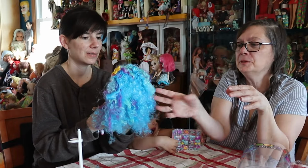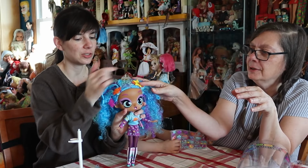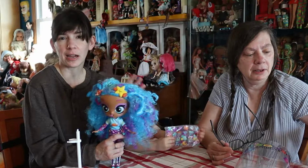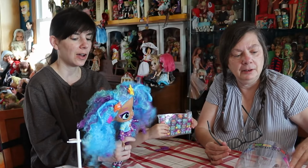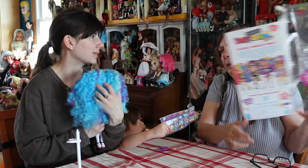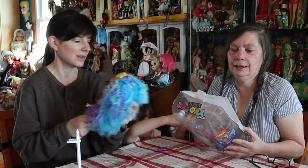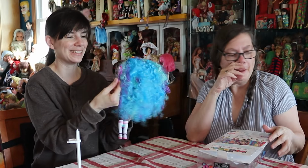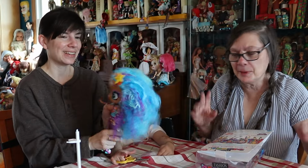She has hair clips that are stuck in here also. There's a star, we have the planet, we have the other star here. So you could wear those. And you can restyle her hair as you see fit. But yeah, you know, probably not the best quality hair. There is kind of a bald spot in the back, just because of how she's in her box. And they give you this almost, it's way too small of a comb. It is too little for the size doll, but especially with curly hair. I've got so many doll combs it doesn't matter, but it does.